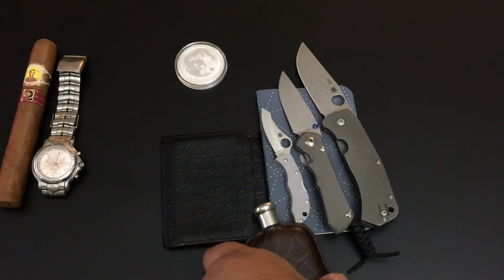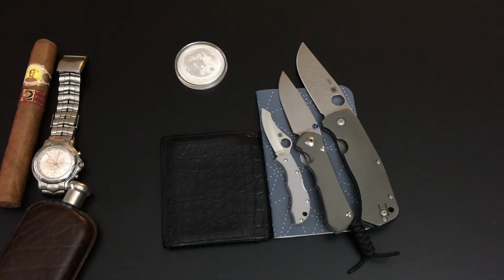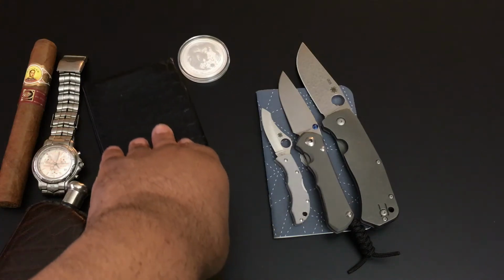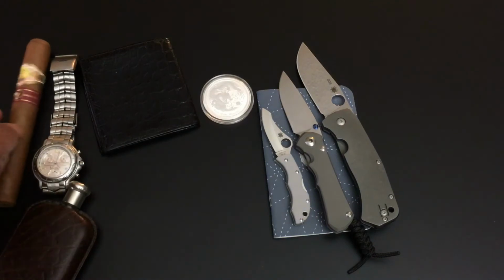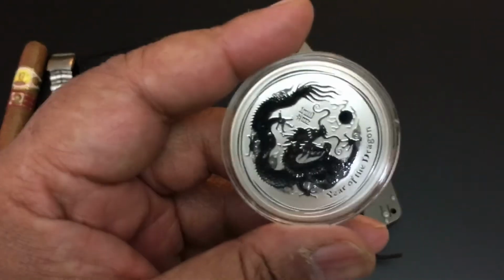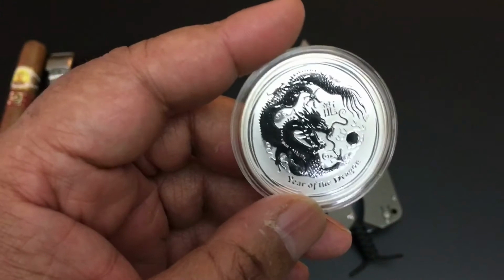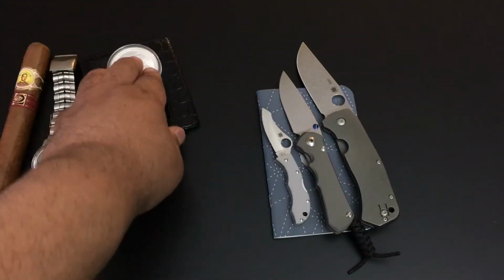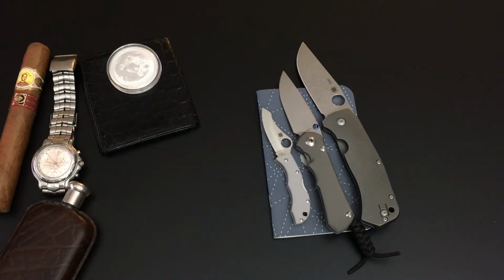Vodka for this Saturday. And one of my thin Coach wallets. Whoop, everything rolling all over the place. The coin for today is from 2012. It's the year of the dragon. It's the Australian Chinese New Year coins. This is the second series from Australia for the lunar year coin. The lunar year coin. That's what we call it.